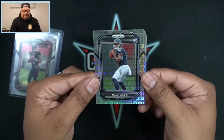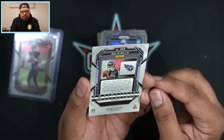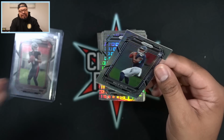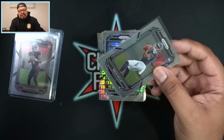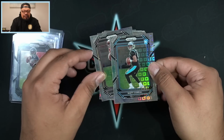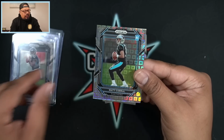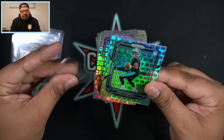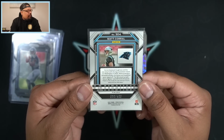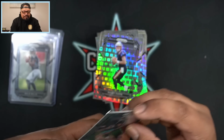Then we got Malik Willis for the Tennessee Titans. Don't remember what Malik Willis's number is, but it's not 295. So not going to be his jersey number there. But still, like I said, you slab these up and you'll be all good to go. Matt Corral is going to be our next one for the Carolina Panthers. Don't want to drop anything here. I think he's number 9. And that's going to be 30 out of 400. So a little bit lower, but not jersey number on that one.